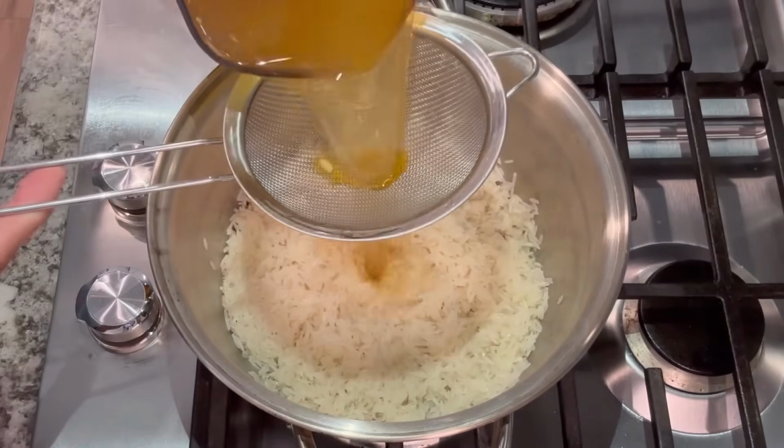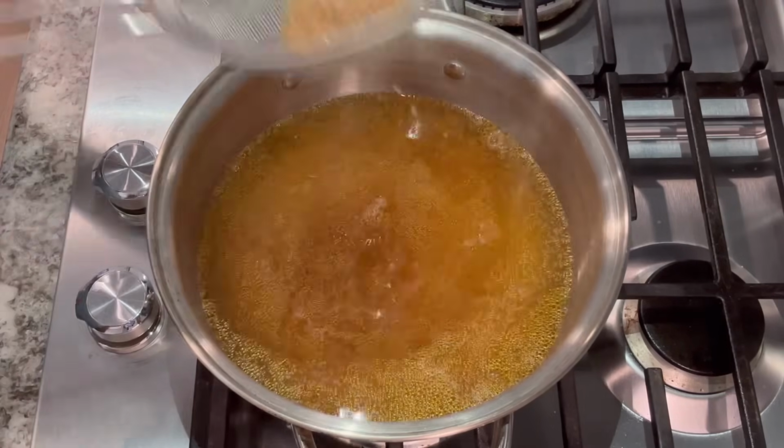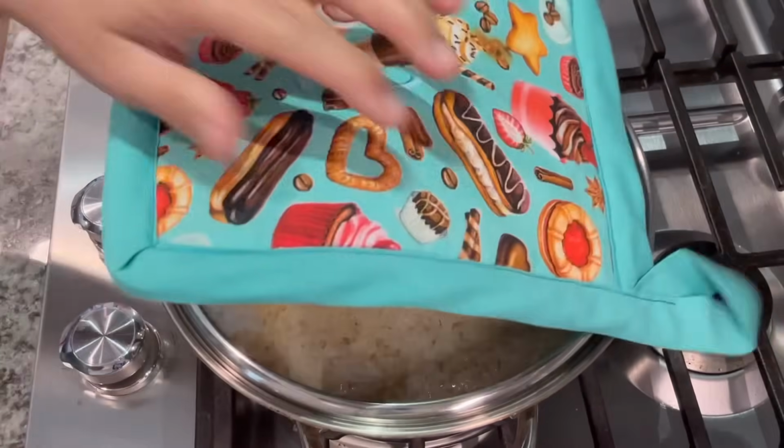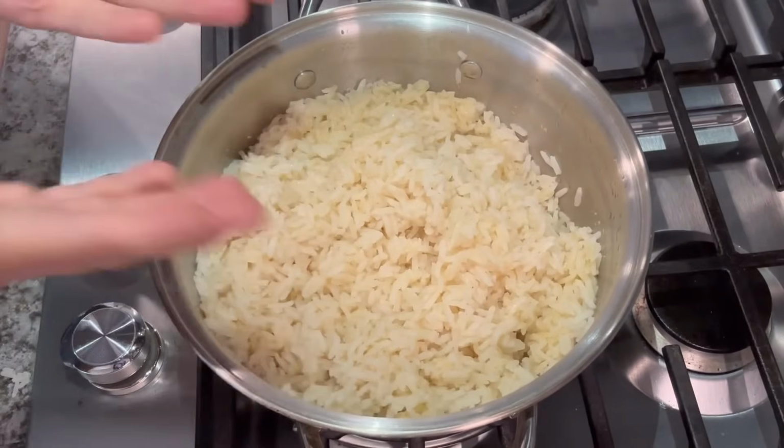And now I'm going to go ahead and do the rice. I've rinsed the rice and then added all of that chicken broth. I added a little bit of water to make sure I had enough liquid for all this rice. And then I just cooked it as normal rice. And look how delicious. This was some of the best rice we had. My daughter said it was the best.